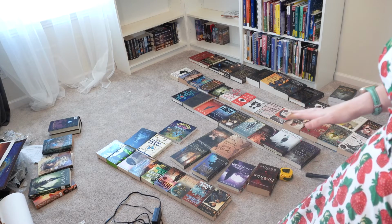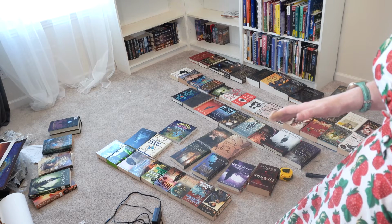So I decided to go through and actually try and sort the books by size in the end, so I could try and get things that are the same size relatively together. This is what I have ended up with. So this is largely a mess and still kind of disorganized.